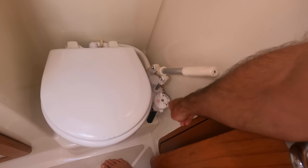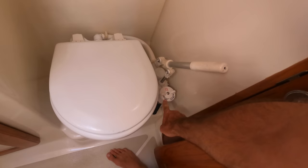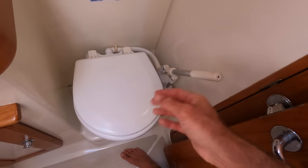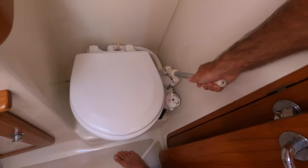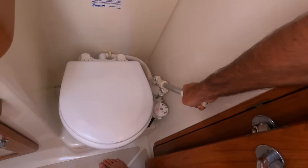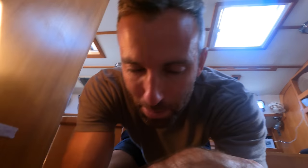We flush with salt water, so we can set this to dry and then it just drains the bowl, or we can set it to flush and then it brings in salt water and drains the bowl at the same time. And when I put it on flush, it just doesn't really want to go anywhere. So I think we sucked something up. I'm gonna pull off the intake hose, which is down here, and hopefully pull out whatever's in there. We had friends on another boat one time suck an octopus up, and I guess it went all the way into their head and all the way through and out. So I hope it's nothing like that, but we'll see.